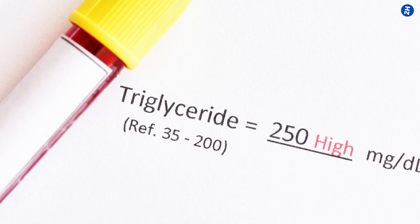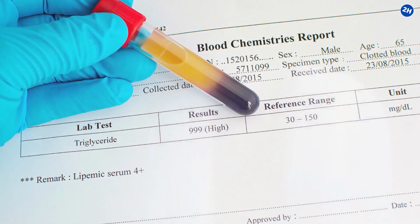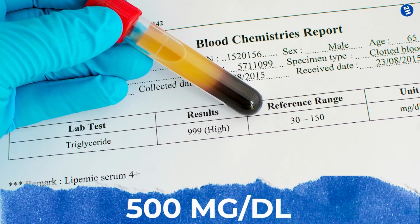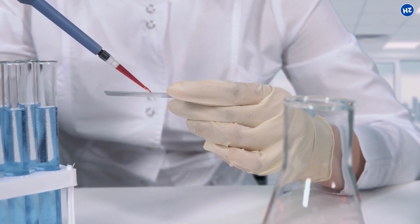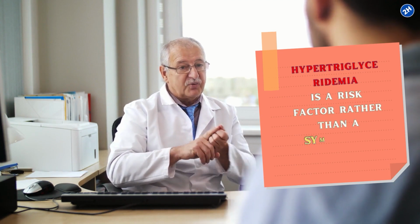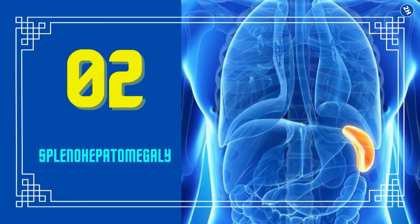Triglyceride levels in the blood that exceed 200 milligrams per deciliter are considered high, while levels that exceed 500 milligrams per deciliter are considered extremely high. Although the origins of this condition are uncertain, some doctors feel hypertriglyceridemia is a risk factor rather than a symptom of fatty liver disease. Number 2.